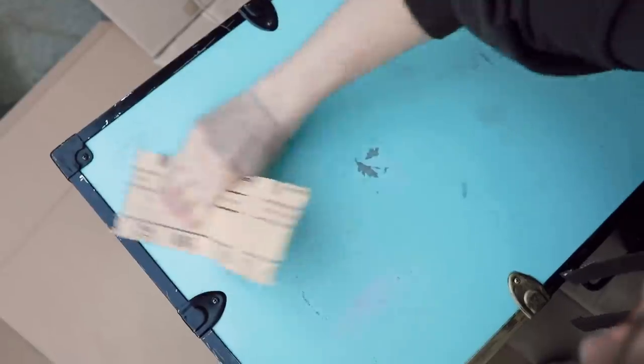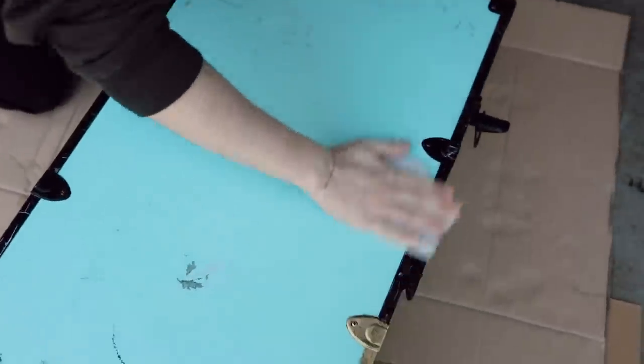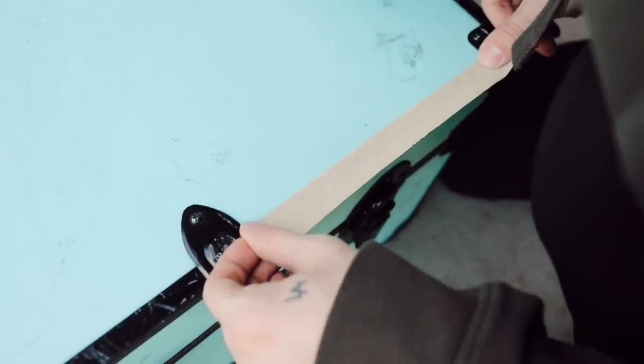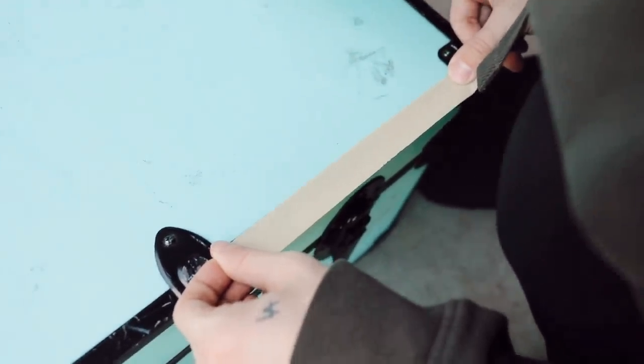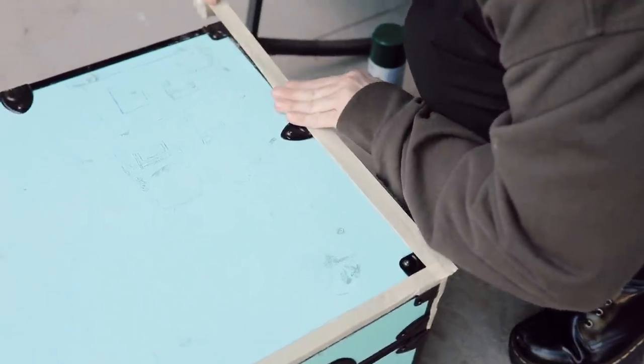So what I started off by doing was just giving this a light sanding on all of that turquoise area and then wiping it off once it was done. This was almost like a plasticky material, so I just wanted to give it some grip. That way when I sprayed it, it was nice and adhered. And what I thought to do first, which I don't know why I did this, was just masking tape off every single piece of black.